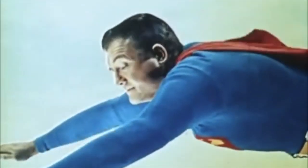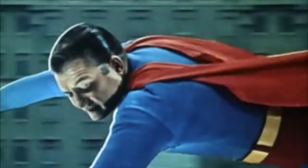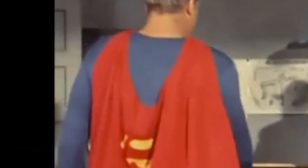The most drastic update to the Reeves supersuit was the cape. It narrowly attaches at the neckline and drapes drastically down the back. It started off draping just a few inches in the 1951 supersuit, but by the end of the series run, it hung nearly to his lower back.